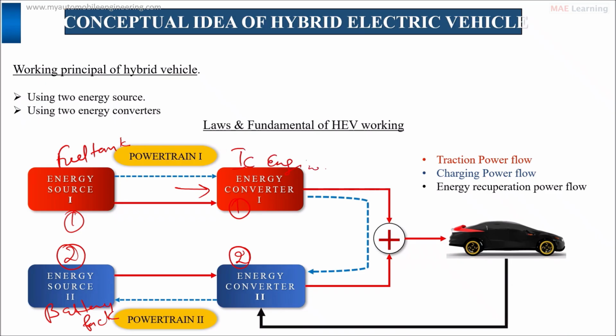And energy converter 2 will take the electricity from the battery pack and turn it into mechanical power. This is our electric motor or generator. So I will type MG, okay, motor generator. Now the converters change stored energy into the motion that can drive the wheels.